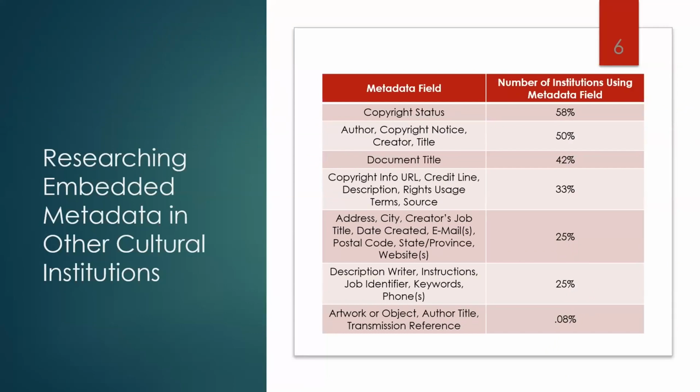We then downloaded digital surrogates from the websites of other cultural institutions to examine how much metadata other cultural institutions were embedding into their digital surrogates. We wanted to see how closely real-world examples matched the recent metadata recommendations from the Library of Congress. We downloaded digital surrogates from 12 institutions and were surprised to find no consistent standard of metadata fields embedded into the digital surrogates. Many institutions chose to populate fields related to rights, such as copyright status, which we will talk about more in a bit.